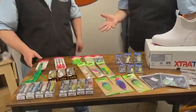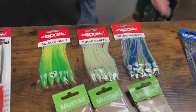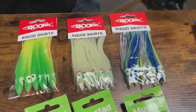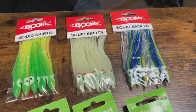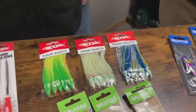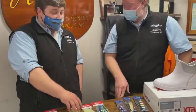So nothing super exciting about these, but we are carrying some of these squid skirts. I do a lot of rigging with these. They really help dress up a bait where you're putting a real bait, like a piece of squid or cut bait or something like that. You slide this over top of it. I'll trim the skirts to various lengths. These are my go-to flounder rig.